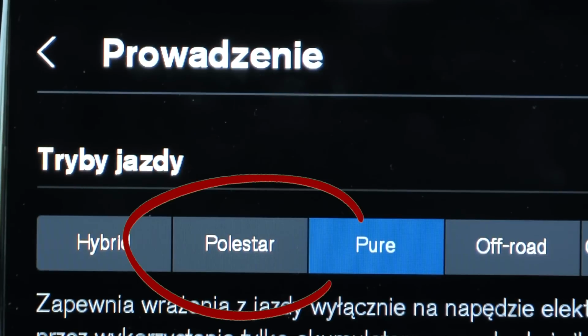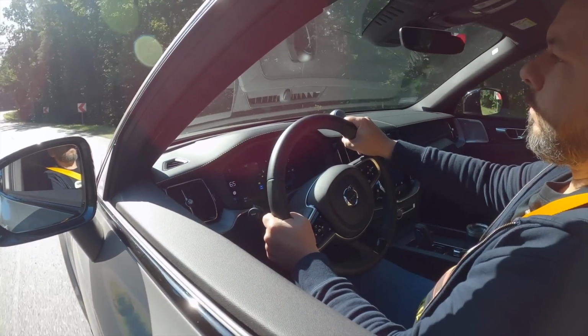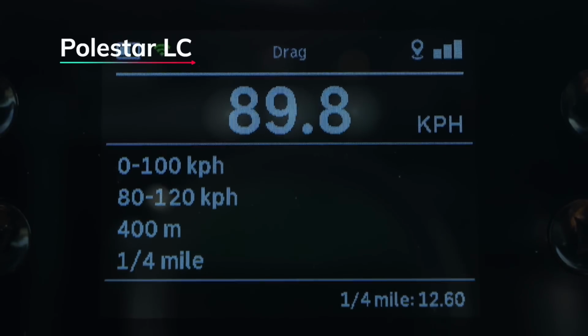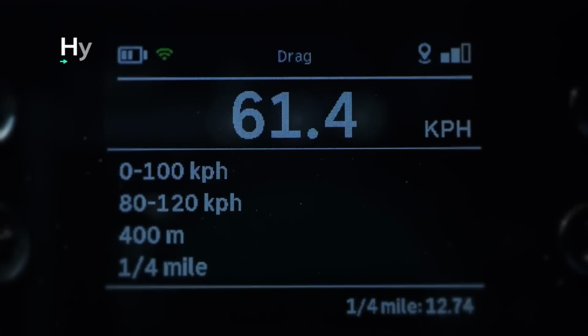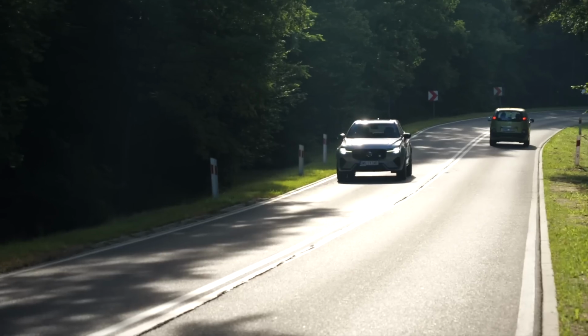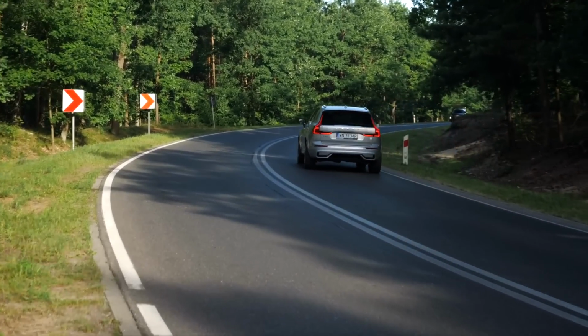The next mode I tried out is the Polestar or Sport mode. In this mode, I first tested the acceleration, which, with launch control, is what the manufacturer claims, and that's 0 to 100 km per hour in 4.9 seconds. In regular hybrid mode, it's a bit over 5 seconds. In pure electric mode, pushing the accelerator harder launches the petrol engine.